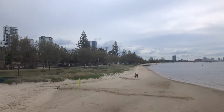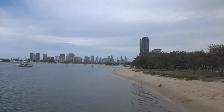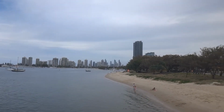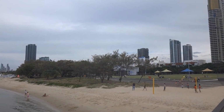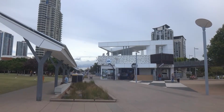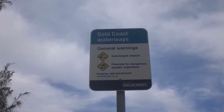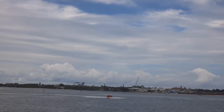And here is the beautiful view north from the Southport Pier. And here's the view south from the Southport Pier. Looking into the distance, Surfers Paradise, and right down here we have our beach volleyball court. If you haven't brought a picnic with you, cafes and snack bars are available. Just as a reminder, there could be sharks in the water. Ooh, that looks fun.